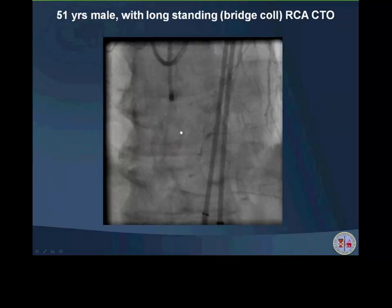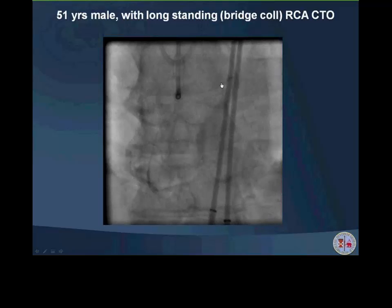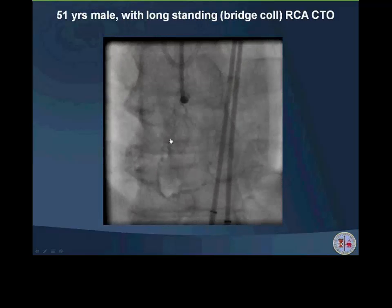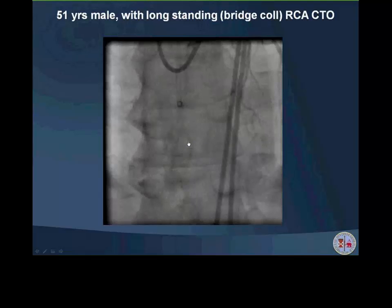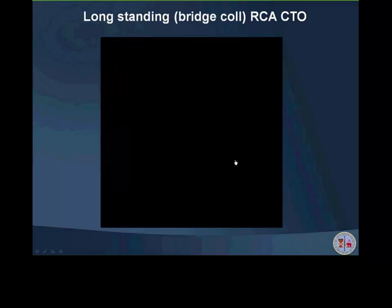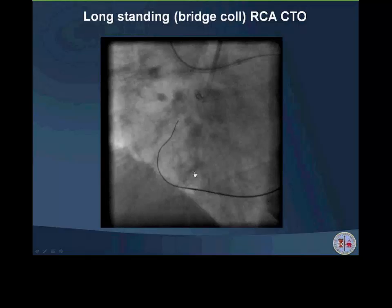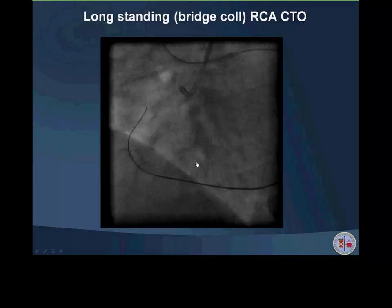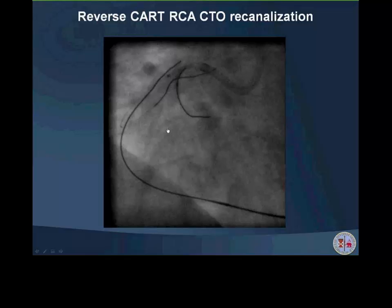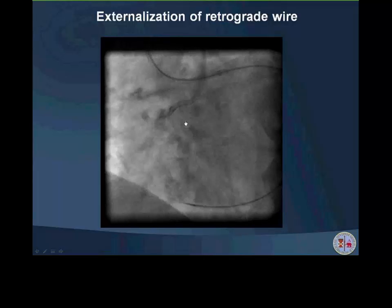And this is an example where we have a 51-year-old man with the long-standing breech collateral. We have here the retrograde collateral flow. The approach was retrograde, as I told you. We have an approach which was by the usual reverse cut technique. Retrograde wire is Gaia, antegradely wire by balloon, and then we were able to externalize the RG3 wire.